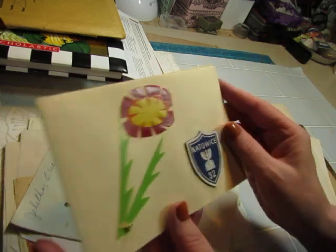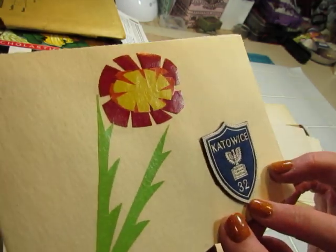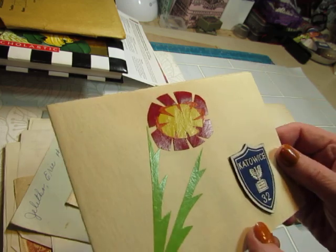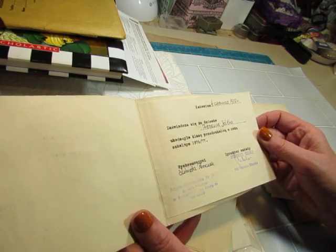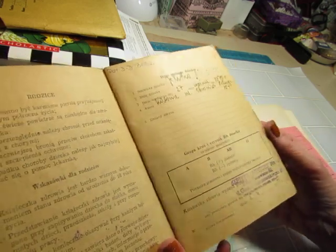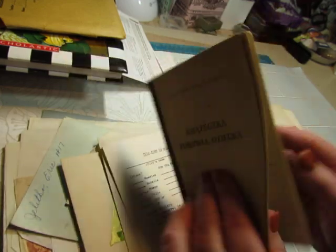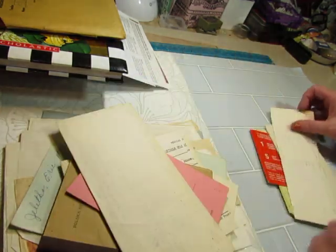More report cards. But I wanted to show you, look at this. It's a handmade card. It's got this like a fabric or felt badge on it. And this flower was glued on. And it's blank inside. Oh, no, it's not. It's got this in there. 1977. This is a book in Polish with these. I don't know what all of these are for. If someone knows what that says, please tell me. It's got some blank pages and some that were filled in.